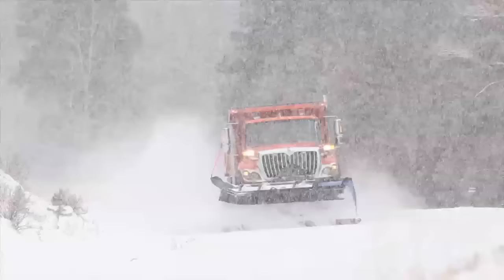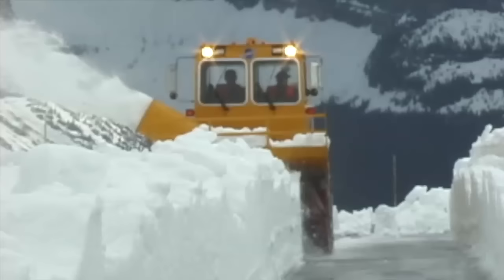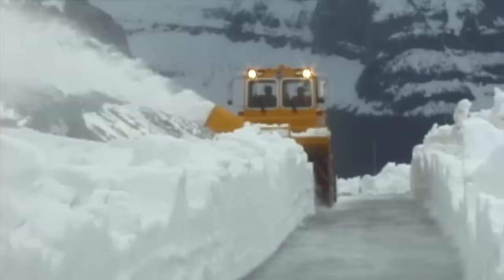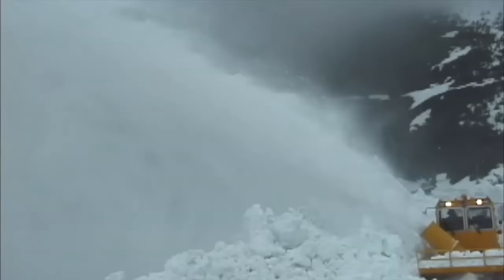Snow Plow. But Snow Plow, how now can you go? With mounds of snow piled high and low, his friend Snowblower blows the snow and helps the snowplow clear the road.